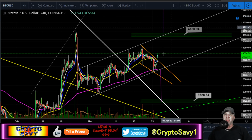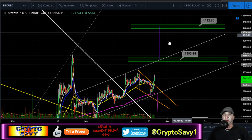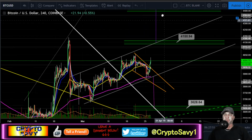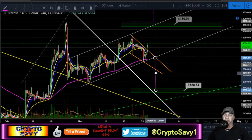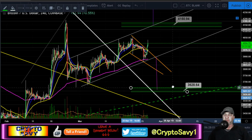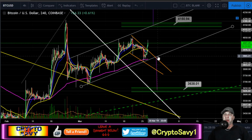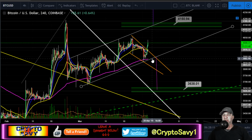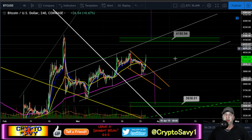Now, if we break through, I have a measured move of the length of this channel up, and that gets around the $4,400 range if we were to break up. Now, if we were to break down in this range somewhere, let's say it broke down over here, that's going to bring us to about the 3650 range. So keep an eye on the bottom of this channel, which is going to be around 3880, 3860 range. If we break down, we could be going down to the 3630 range, but as of right now, I do see us going up to this higher target.